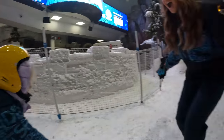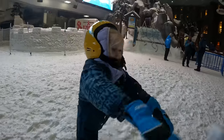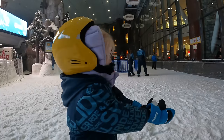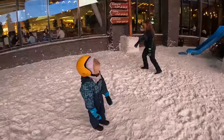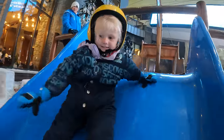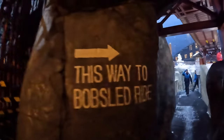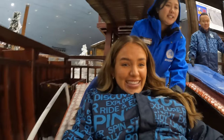Who are you gonna throw that? Oh! Uh-oh. Oh no! Should I get Cleo? Oh no. One, two, and go! Got my bobsled. Let's do it. Oh my gosh. Oh my god, I'm actually scared.